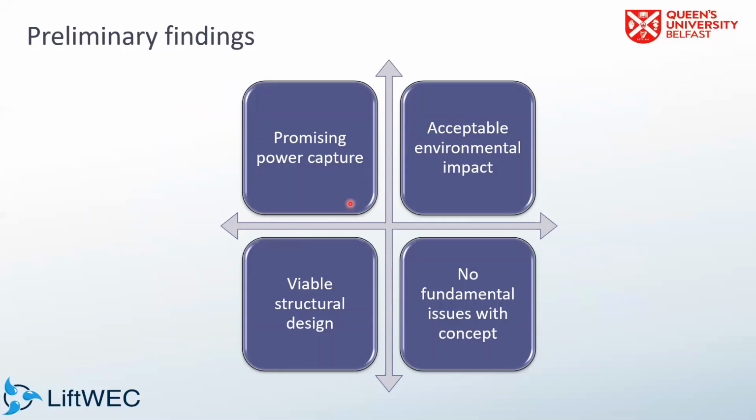So we have a promising power capture. At least there's nothing at the moment showing the power capture would necessarily be too low. I didn't show you this, but there's been an environmental impact assessment which shows that there's nothing special about this type of technology which would make it significantly more problematic than other types of wave energy device.